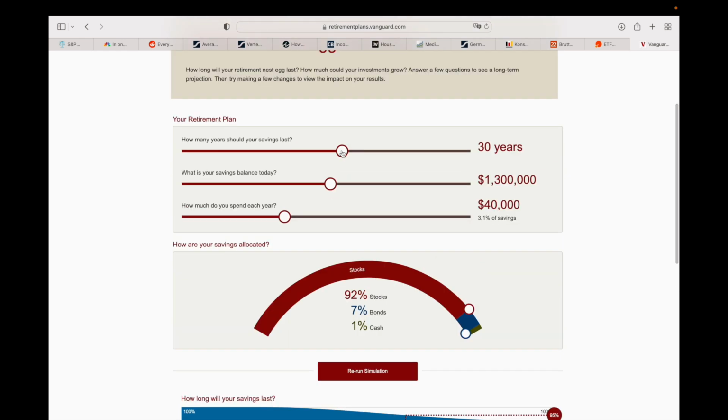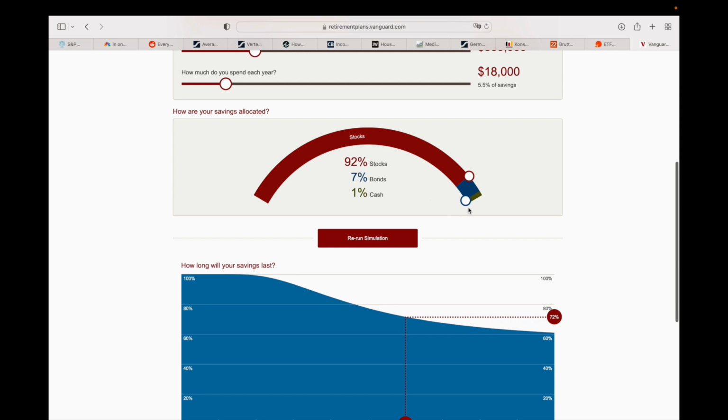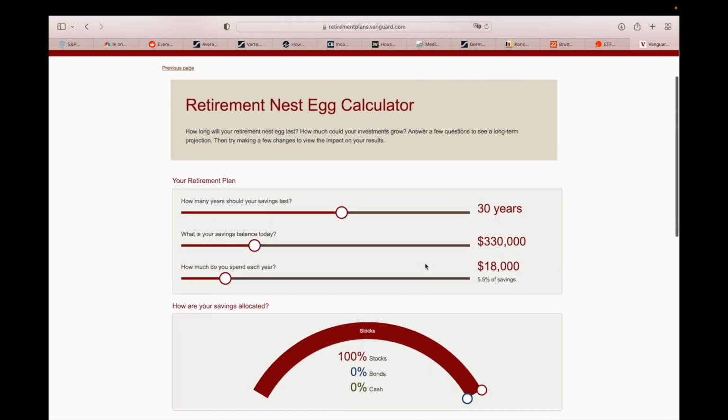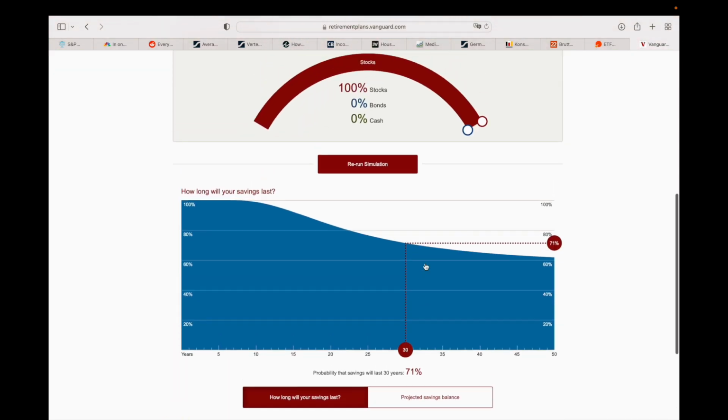And let's say we need 30 years of saving and we have 330,000 bucks. And how much money do we need? Let's say we need, in nowadays money, $1,600. So in a year, around about $18,000. Well, with that combination, we can see it won't work. Let's do all in stocks. And we can still see there's only a 71% probability that our money will last that amount of time. And that's low.